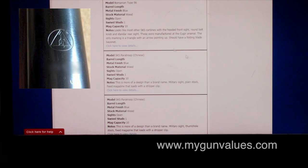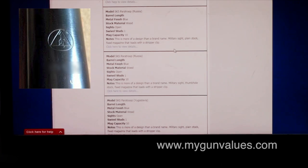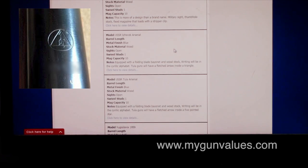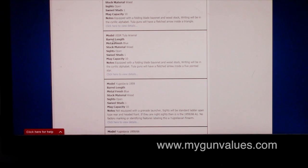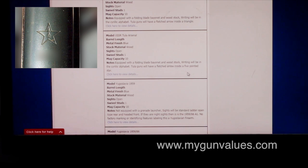With the Romanian arrow, because this isn't fletched, this is just an arrow pointing up. That's the difference. So there, you've got to really pay attention. That's why we're giving you these pictures. The Tula arsenal will have a fletched arrow pointing up inside a 5-pointed star. Tula is much more common. You see them much more often.